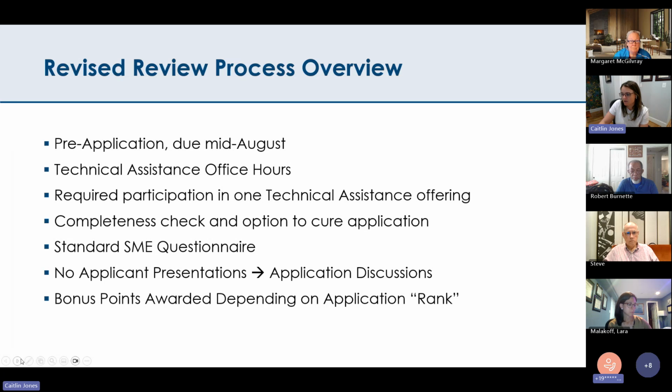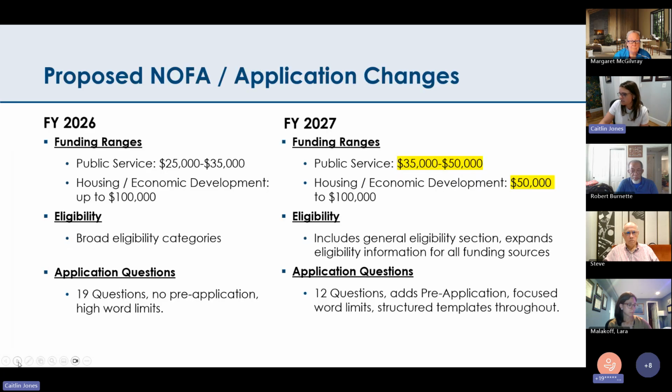Right, I'm going to go to the next slide and just talk about some of the proposed application changes. You can see I have a comparison of where we were in 26 and what we're proposing for 2027. As far as the funding ranges, we are proposing to increase the funding range for the public service programs from 25 to 35K to 35 to 50K.